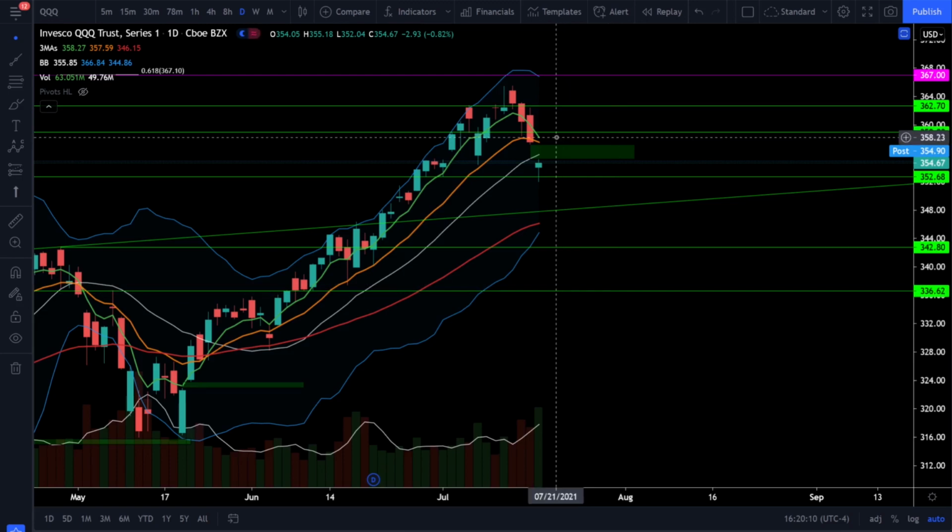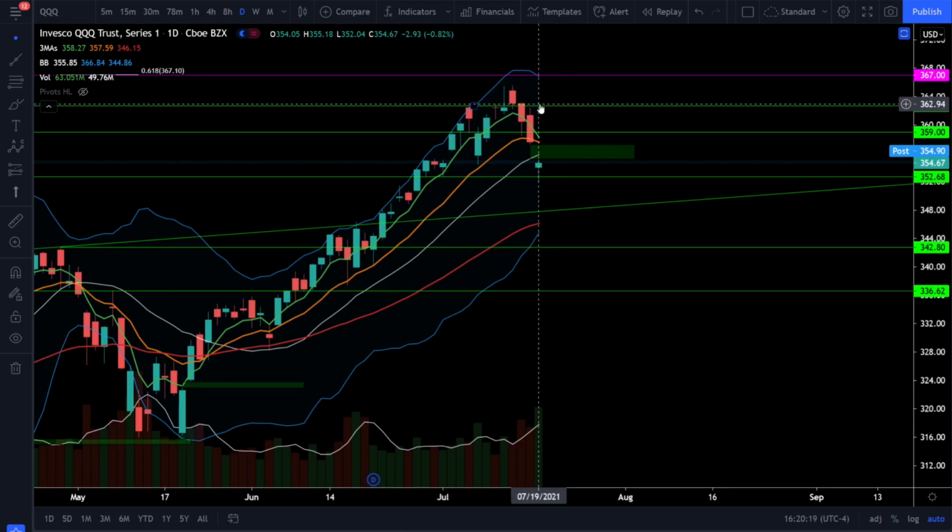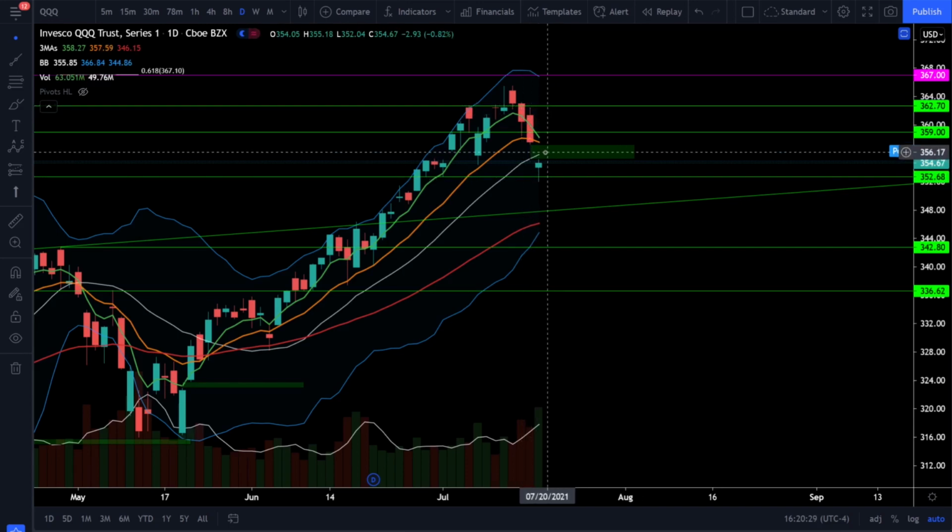Now, if you're on the Stocks Channel Discord, you should have been preparing for this pullback because I did post that members only video that says we could see a pullback from these levels, and we were getting a little too far extended. Right on cue, we're seeing a pullback from those levels right around 362.7, and we're now seeing the triple Qs closing below our 20 simple moving average and very close to potentially losing the bullish trend.